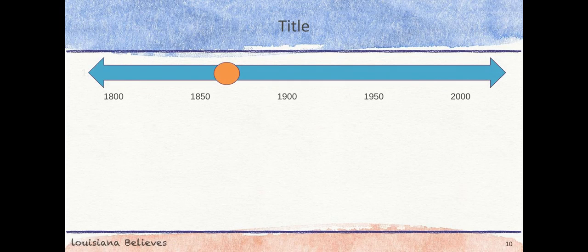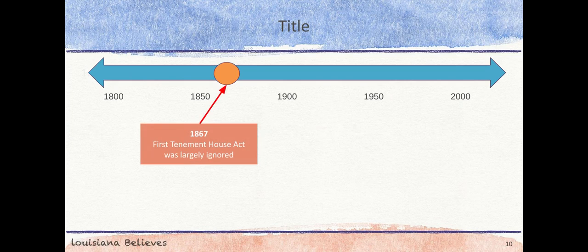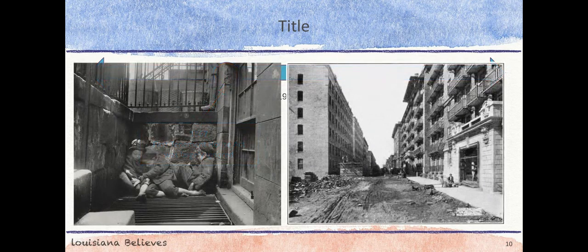People knew something needed to be fixed or done to change this problem. The Tenement House Act of 1867 set some rules to try and make these buildings safer and more livable. For example, the law required at least one toilet for every 20 people. But these rules were not often followed by the building owners, and tenants continued to live in dangerous conditions.